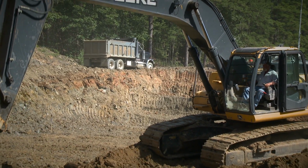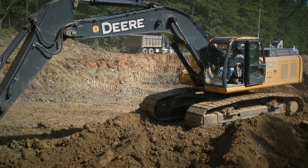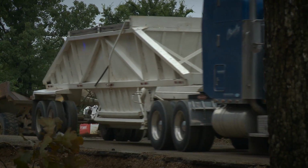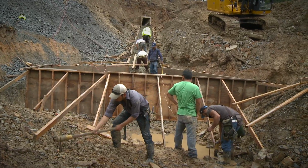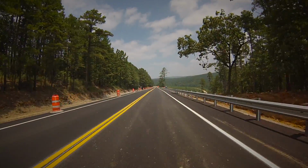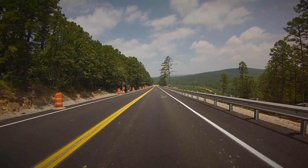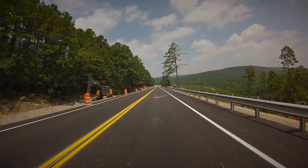The contractor was very well prepared and knew what he was going to do, and he had materials here when they needed to be here. He had his men working pretty much 24/7 since we began. But with everybody coming together and working on this, it's really made this project, I think, a success for the department.